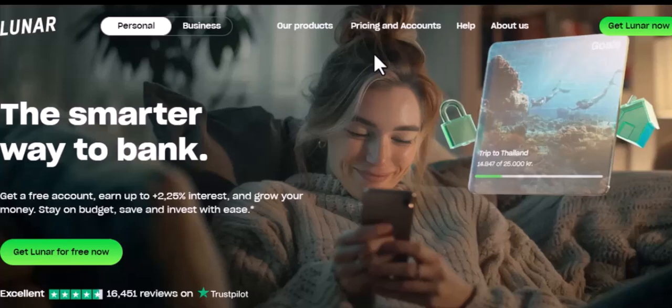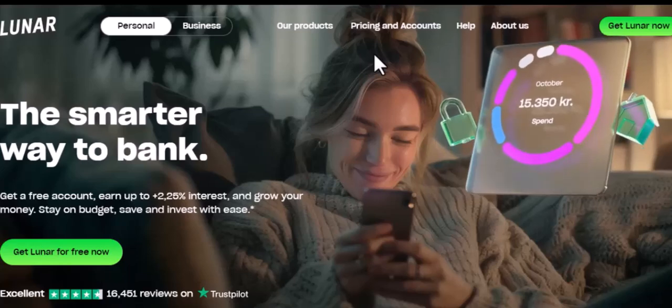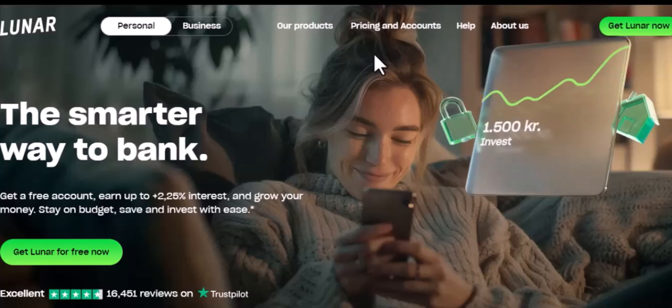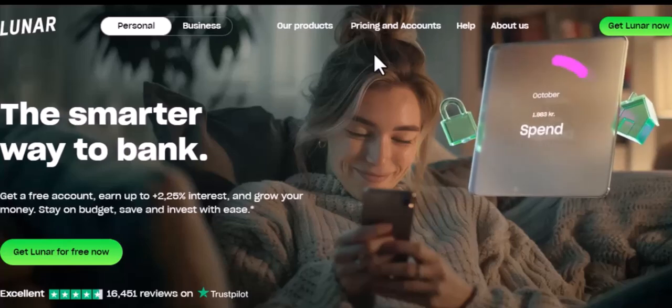First off, let's talk about the classic, the Lunar card. It's your trusty sidekick for both online and in-store purchases. Think of it as your passport to a world of spending, but without the jet lag. Tap, swipe, or insert, it's as easy as ordering another round of coffee.